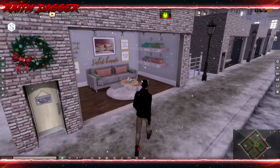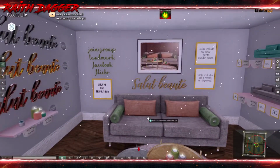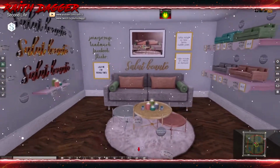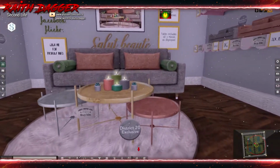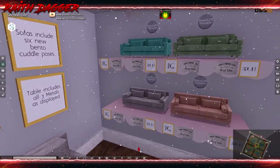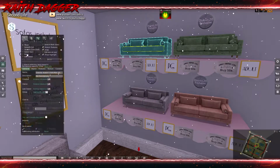First up, it looks like some furniture from Granola. Looks like we've got sofa, candles, coffee table. PG and adult version. What kind of land impact is this? 4.